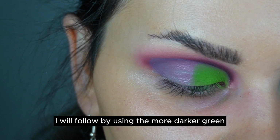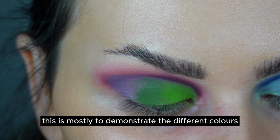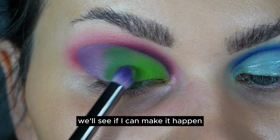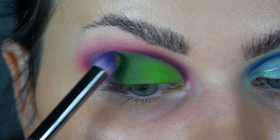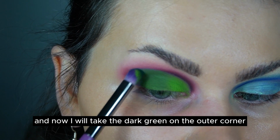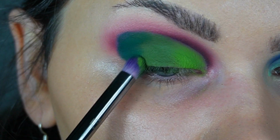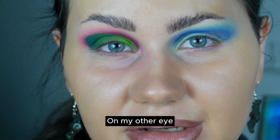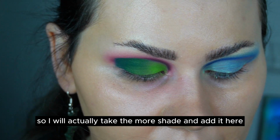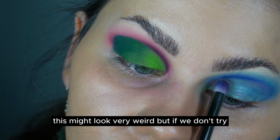I will follow by using the more dark green, but it's actually 3 greens in this. This is mostly to demonstrate the different colors, because I want to use all the colors. We will see if I can make it happen. So far it looks like I will. And now I will take the dark green on the outer corner here. On the other eye, this might not look as good, but I'm not sure how I will be able to present the colors otherwise. So I will actually take the mauve shade and add it here. This might look very weird, but if we don't try, we will never know.